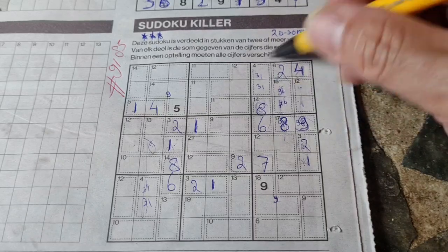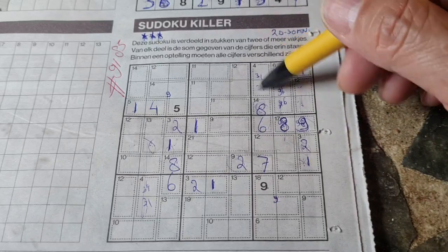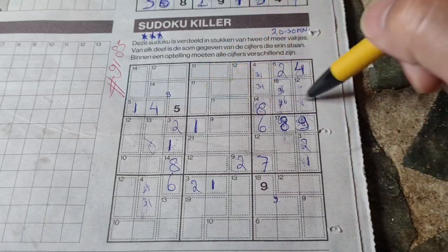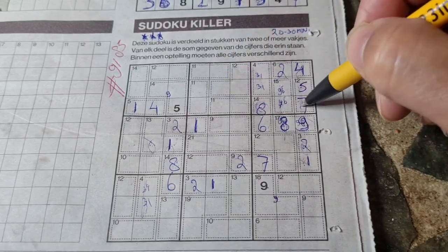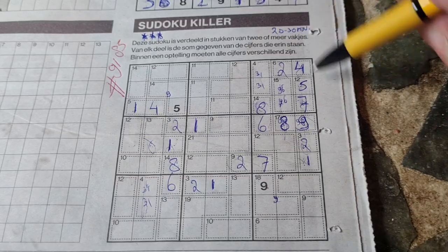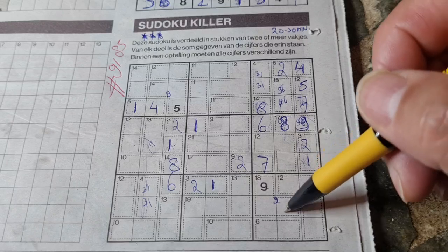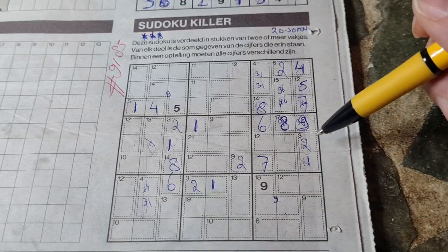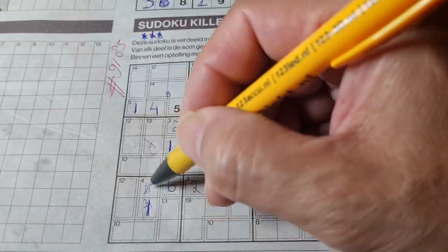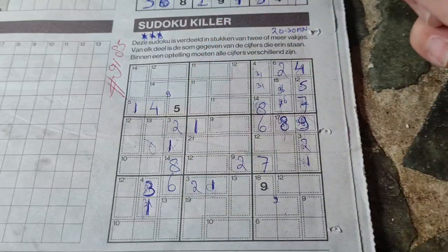So 2 numbers left now in this big square. For the 1, the 2, the 3, the 4, 5 is missing, 5 and a 7. We have a 5 in the third row, no 5 there. 5 should be here and the 7 goes there. Alright. And now 7 here. 3 and a 1. We have a 1 now in this row. No 1 there. 1 should be here and the 3 goes there. Overlooked.